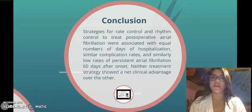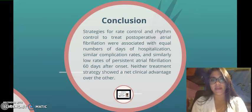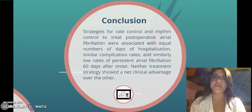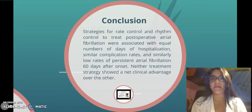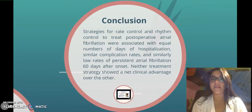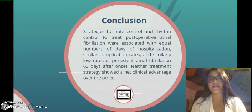Conclusion: strategies for rate control and rhythm control to treat postoperative atrial fibrillation were associated with an equal number of days of hospitalization, similar complication rates, and similarly low rates of persistent atrial fibrillation 60 days after onset. Neither treatment strategy showed a net clinical advantage over the other.